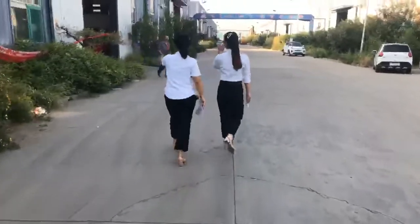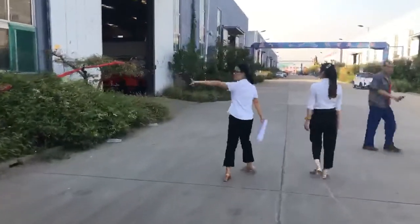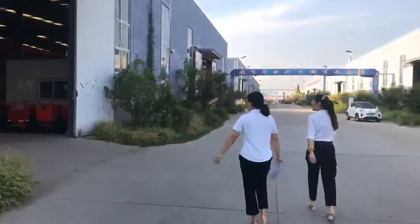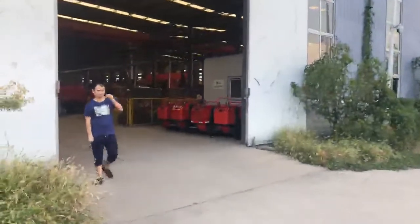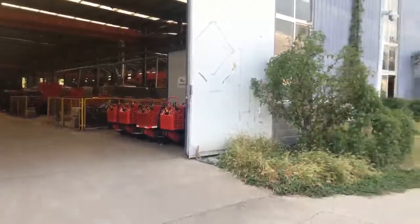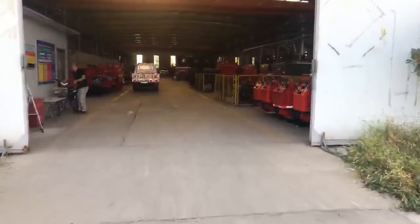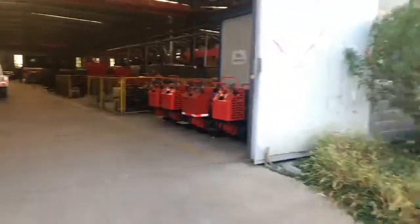I saw some dumpers here. This warehouse is all used for dumpers. The construction production line, right? This is the finished product. You can see our products here, very mini dumpers, some with a crane for lifting.